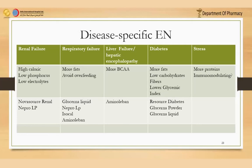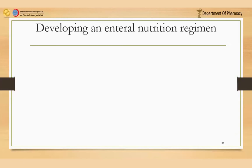These enteral nutrition formulas are designed to improve immune function and clinical outcomes. They usually contain arginine, glutamine, omega-3, nucleotides, or beta carotenes, etc. But specialty formulas are not recommended for routine use in general ICU settings. So we have some background knowledge.